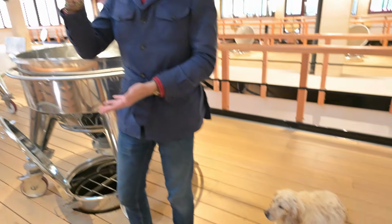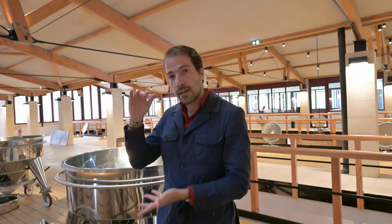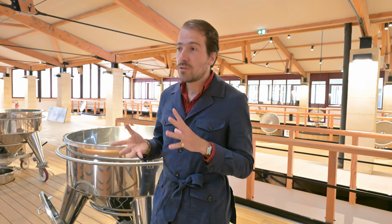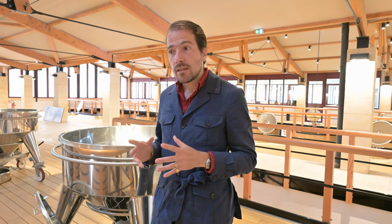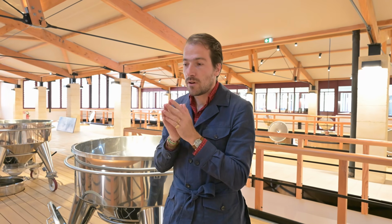When we press the skins, we separate the layers of skin. On the cake of press, the first centimeters and the last centimeters will be pressed separately from the heart. Because we use quite a lot of press here, we like to use 10 to 15%. So we're extremely precise in terms of quality management on these skins that will become the press wine.